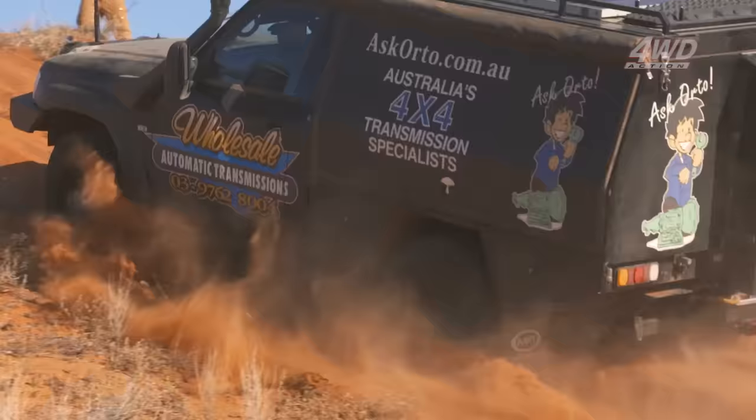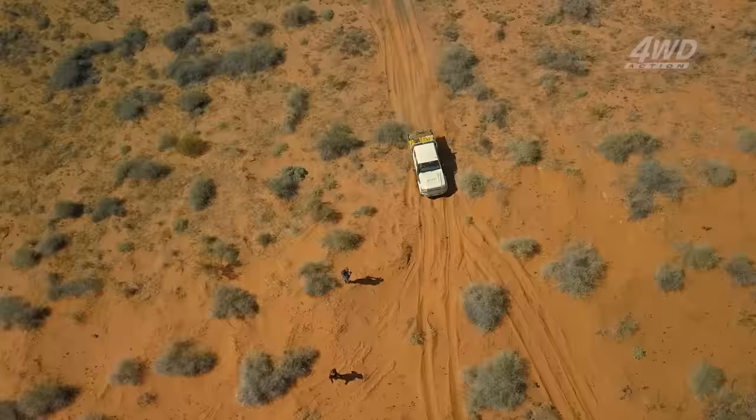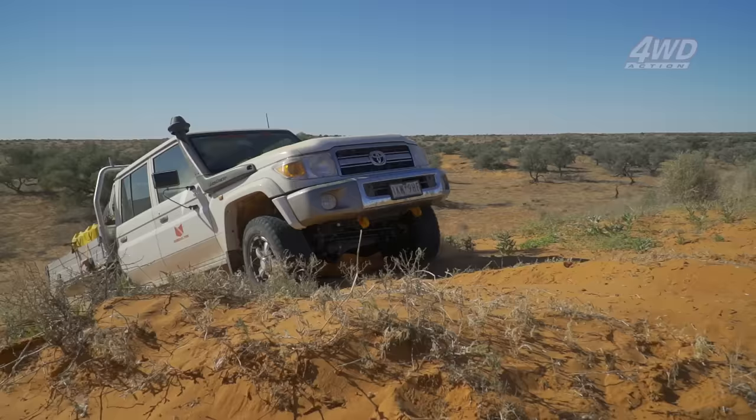During the middle of the day, when the sun's at its peak and it's hottest, the sand is actually a lot softer than it is first thing in the morning. Of course, in the morning, you get a bit of moisture in the air and that settles on the ground and sort of makes it ever so slightly harder.